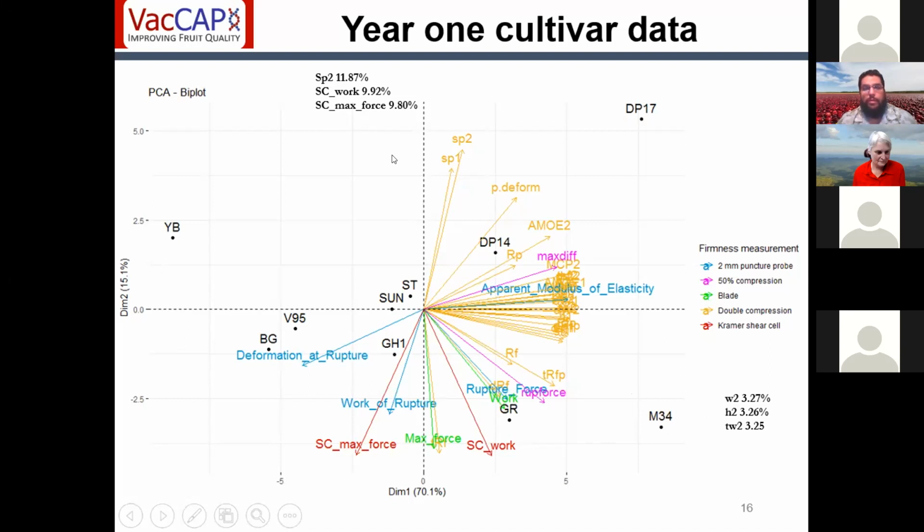We're thinking about a way to use the double compression test, maybe a way that we can use all of the tests together to give more separation. So we're looking into that and seeing how we can maybe use all of the tests together. And we already have the data, so maybe there's a way we can use it all together.